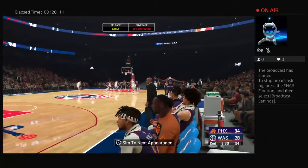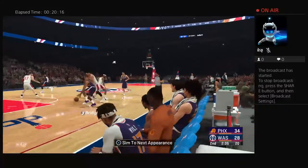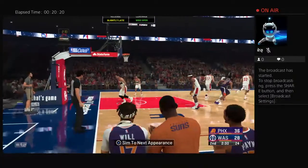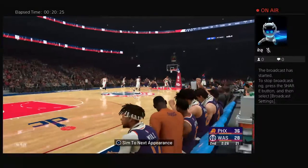Beal against Paul. He's been just a little off the mark tonight. Really the story of the game so far. Puts it up from 12. And there's Bridges. That's good. On the assist by Booker. Booker's got 3 assists tonight.